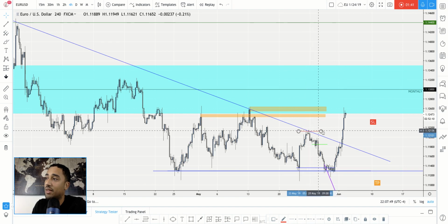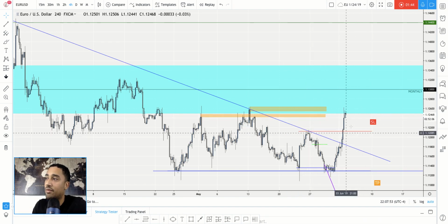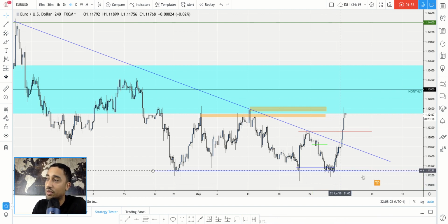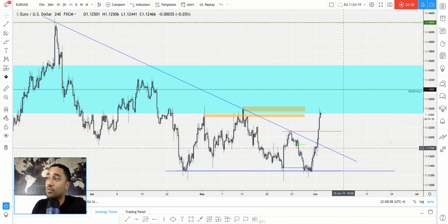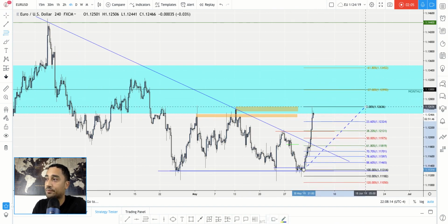And with that being the case, obviously break of structure, we have a full H4 candle that has closed beyond this level of resistance here, which is pretty interesting, right? So what we may look for is the retest, right? So we have to have this retest before we can start to buy.